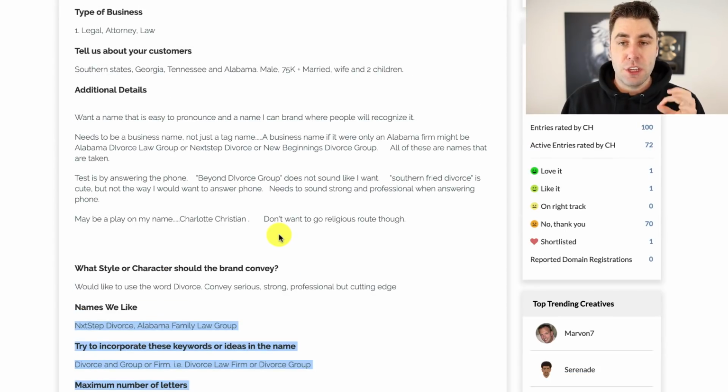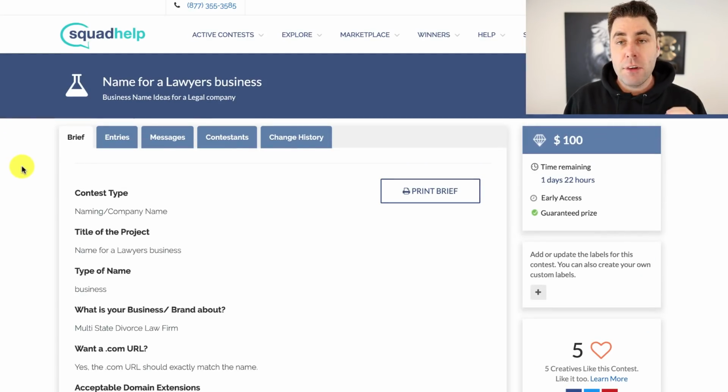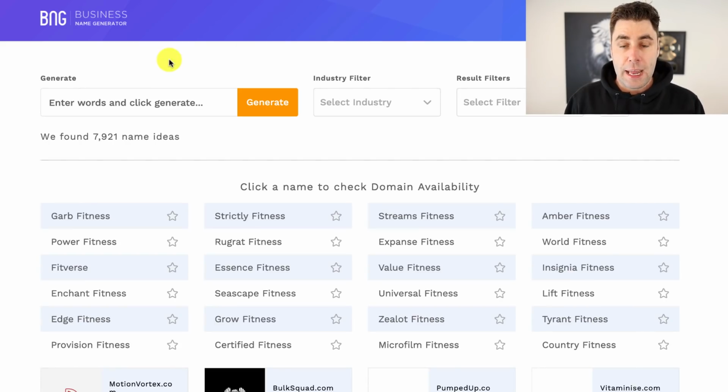Now, how do you actually go and create a business name? Here is a little trick. First of all, you can either think of it in your head if you like. You might be really good at thinking of names and stuff like that. However, what I recommend you do is go to Google and put in business name generator. And you're going to get a tool like this.